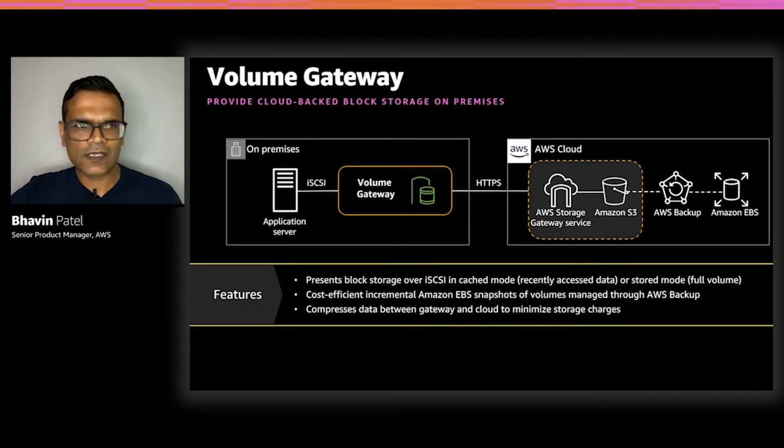Volume Gateway presents cloud-backed iSCSI block storage volumes to your on-premises applications. Volume Gateway stores and manages on-premises data in S3 on your behalf and operates in either cached mode or stored mode. In the cached mode, only frequently accessed data is stored locally in the cache, and in the stored mode, all data is stored locally. In both the modes, your data is asynchronously backed up to S3.